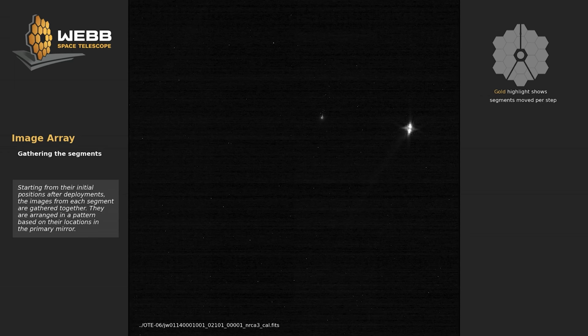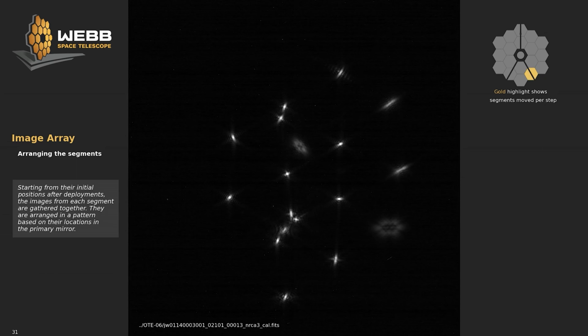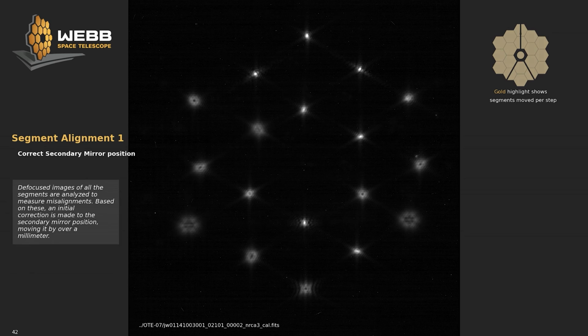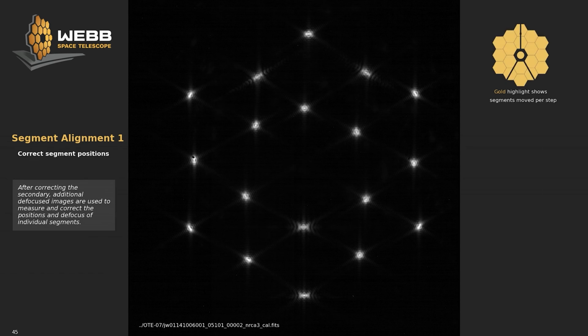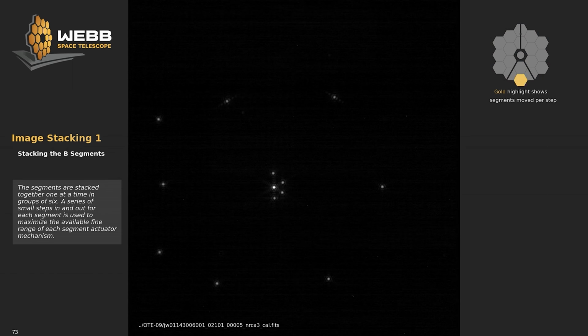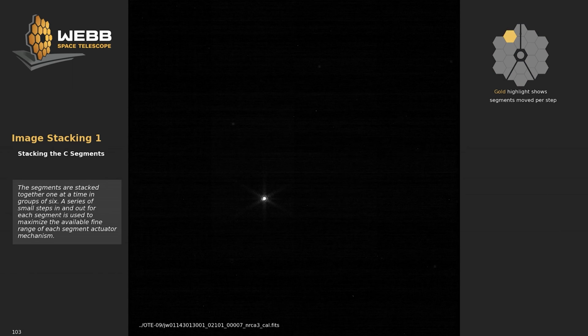There they are. We moved them from the points we left from that array. Now we're moving them into a hexagonal pattern where we can analyze the individual segments to see what the aberrations are in each individual segment. And we correct those. And we move the secondary to the right place as well. And we keep trying to correct these a little bit, and eventually we do a pretty good job. We get these things that are now really getting close. So now we've got to stack them all on top of each other. And this has to be a multi-step process for various reasons. But in any case, you just keep going. And this takes a couple of days to do.